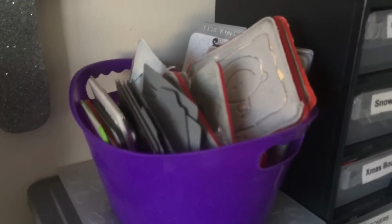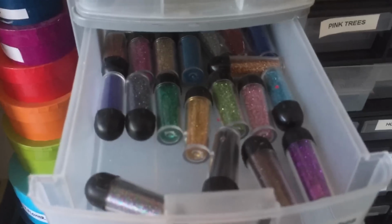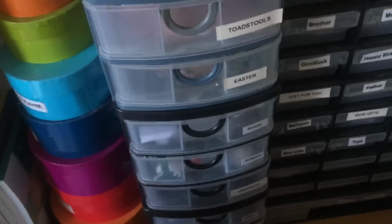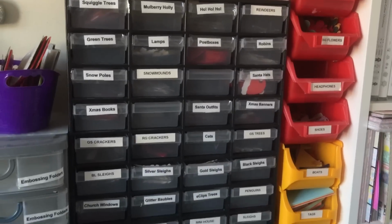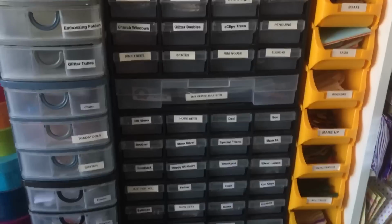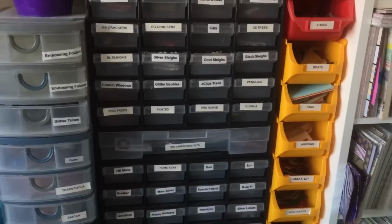These are all the die cuts that I work with quite a bit. I've got some embossing folders in here, and in there, all my glitter. It's my chalks. Move this out of the way. And then just all my sort of die cuts that I use quite a bit. This was a screw storage from a website. I can't remember, but you can fit it all together and it rotates as well.